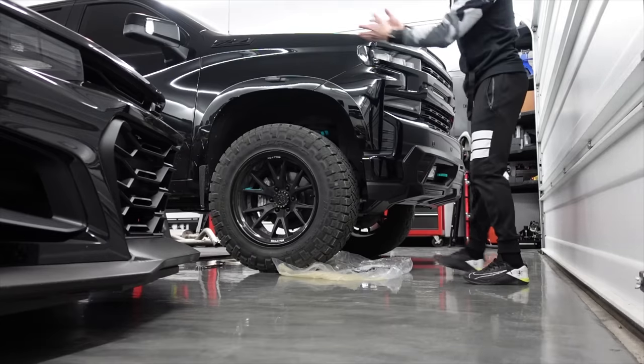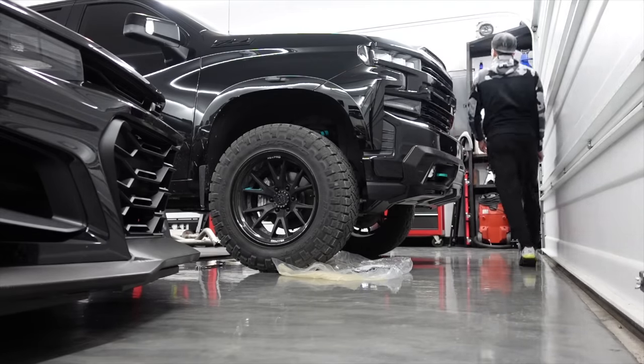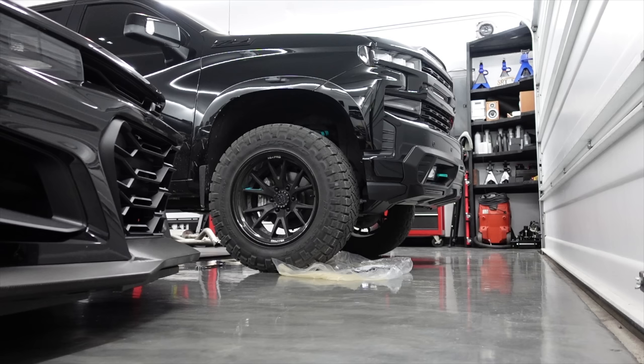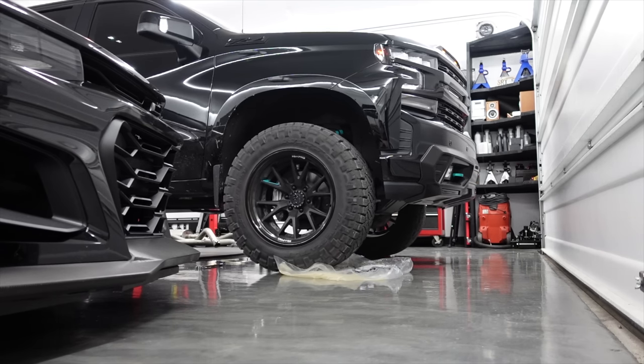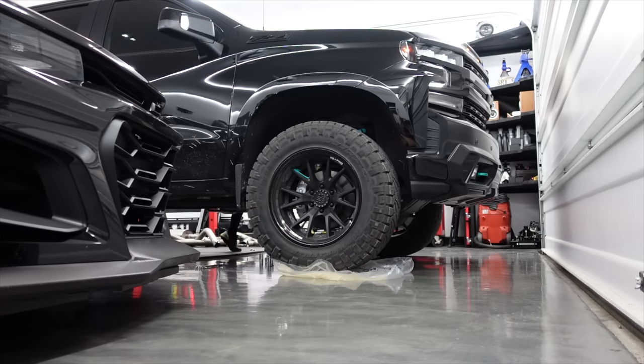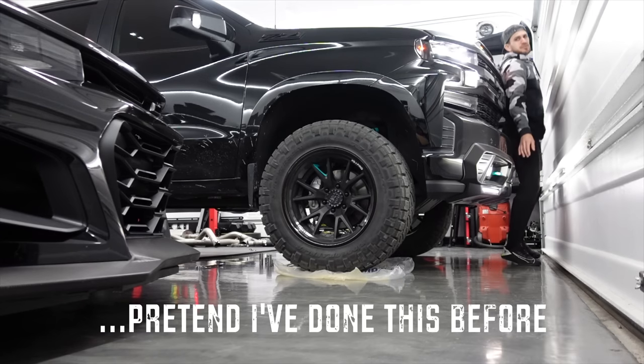Hopefully giving me the ability to align this 6,000 pound vehicle with my two hands. I'm sure this will go fine. So the first dumb thing I'm gonna do is put the truck in neutral inside the garage and let it roll forward by itself with no power brakes. And now it's not rolling anymore. I'm gonna push it. Push it. And I'm gonna pretend I've done this before.